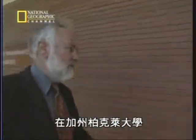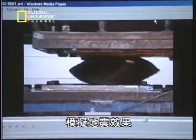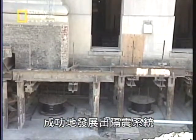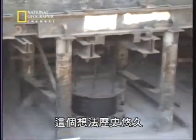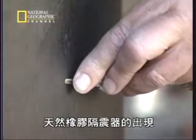THE went to the University of California at Berkeley, where Dr. Kelly has used software that models the effect of earthquakes and shake tables that simulate ground motion to effectively develop base isolation systems. The idea of using some kind of system to decouple the building from the ground is a very old idea. But with the development in the 70s and the 80s of natural rubber isolators, this became a practical possibility.